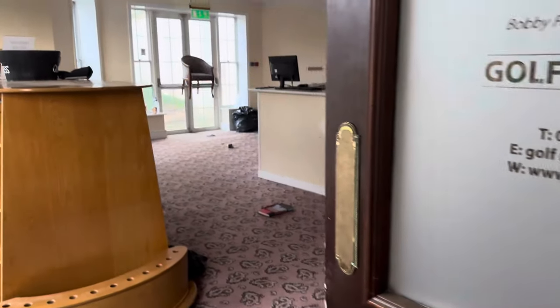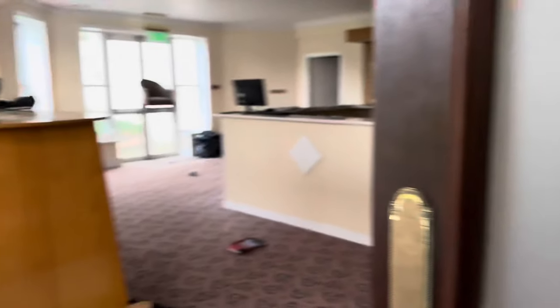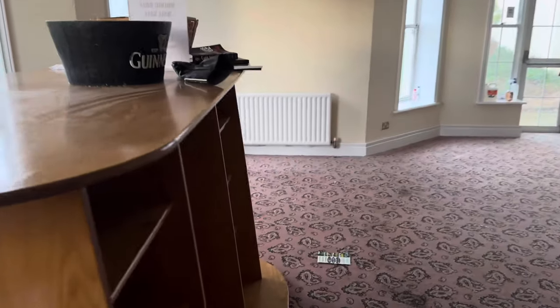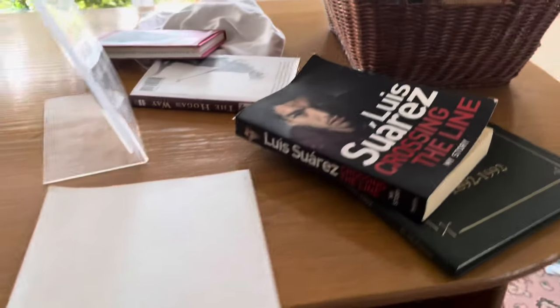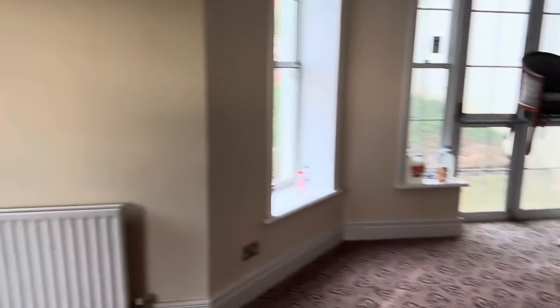I think 7 million is a bargain. 7 million is a bargain. This is a golf shop, lad. Right? A golf shop? Yeah. Someone walks past here, like they're seeing us. Luis Suarez. Luis Suarez is a boat. Gangster. This is a golf shop.